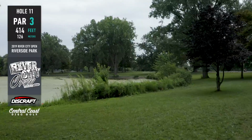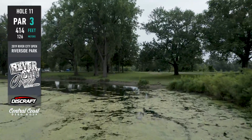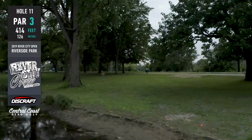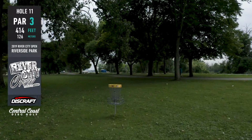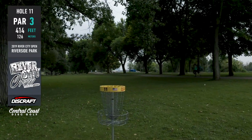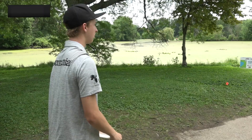I love it. All right, we got a par 3, 414 feet. Another, if you want the birdie, you got to go over the water, so it puts that risk into play, and you're basically just trying to throw a straight shot, late fade, right towards the basket. Sounds like a plan. We got Kyle on the box.